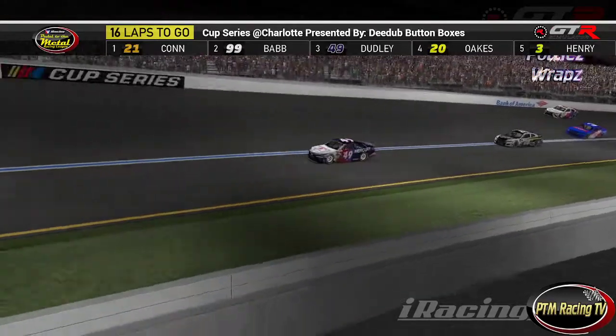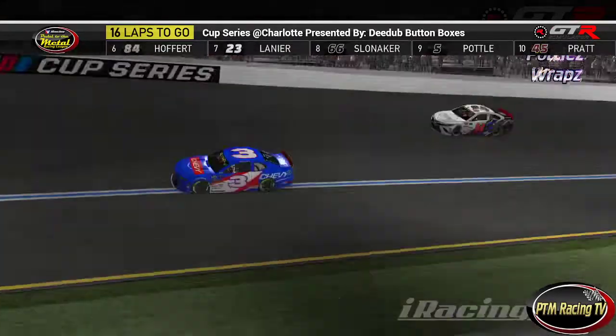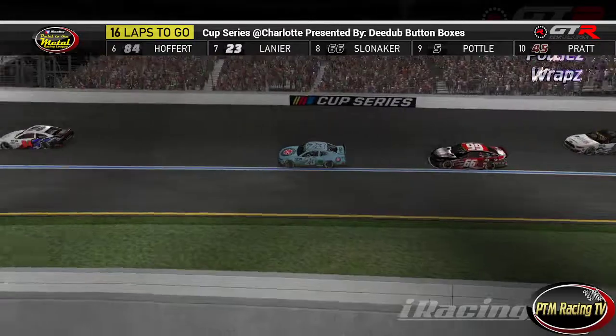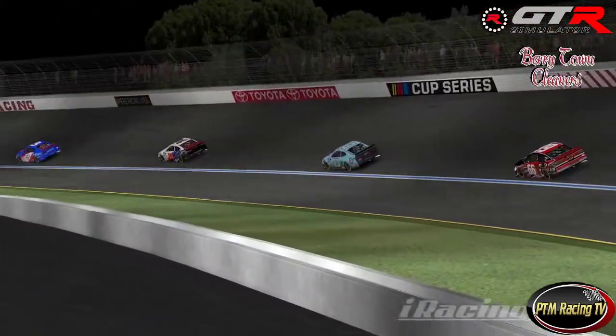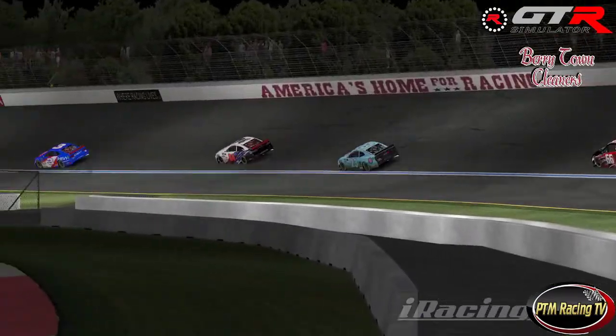I don't know if there's anything left these drivers can do, but just get ready to finish out this race. There's just been so much damage and so many cars sent to the outhouse or the shed house tonight. Is anybody going to be even able to escape the shadow realm here tonight? We'll have to find out when we come back.